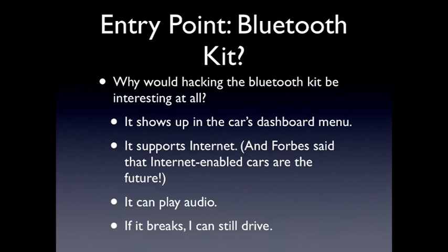Also, it can play audio because, well, it's a Bluetooth kit. It's meant to connect your phone to your car's speakers and microphones. And the most important thing, if the thing breaks while hacking on it, I can still drive. The car is not broken, and I can probably replace the Bluetooth kit. So the Bluetooth kit is my entrance vector to adding Python to a car.